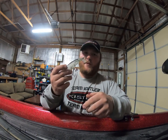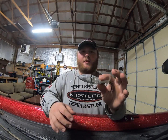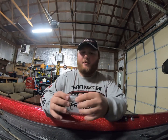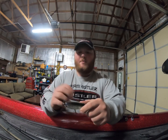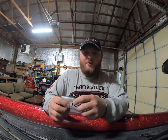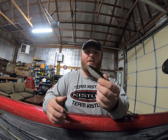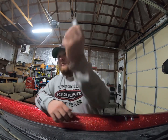But I was using a Whopper Plopper in the morning when it was still kind of raining and overcast. And I like to use a translucent, just a shad color, because in deep, clear water, or clear water in general, it doesn't have to be deep, you want to use something natural, especially crankbaits and stuff, translucent. I was using just a standard threadfin shad, and that's what my forage is. So match the hatch.